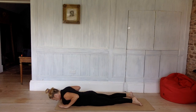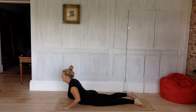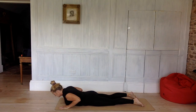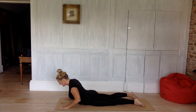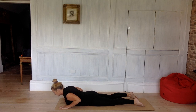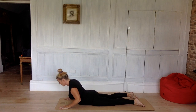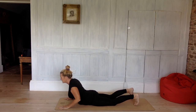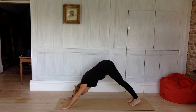And then hands underneath your shoulders, elbows in. Inhale, open up into a Cobra. Exhale, come back down. Inhaling, open up. So you can keep it smooth, keep it soft. Exhale, come back down. Again, inhale, come up. Tuck your toes under. And exhale, come back into downward dog.